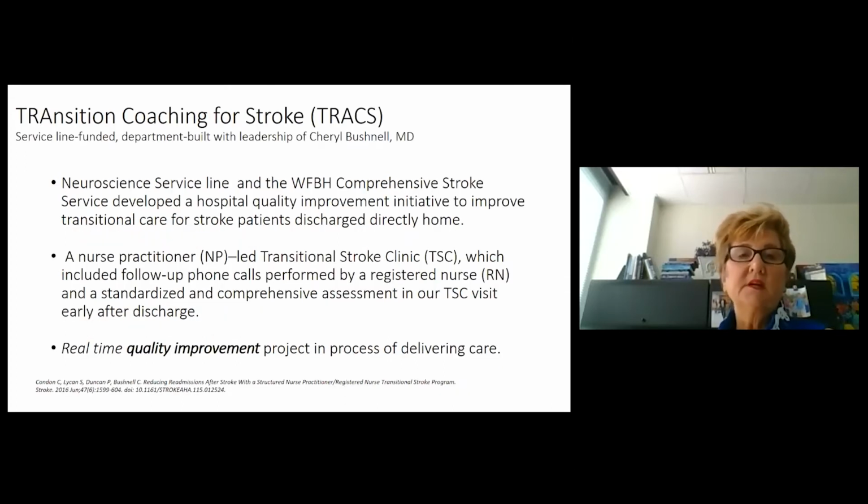So realizing the complexity of these patients, our colleague, Dr. Cheryl Bushnell, well over 10 years ago, developed in our health system at Wake Forest Baptist Health a program called Transition Coaching for Stroke. It was developed not as a research enterprise, but as part of the neuroscience service line, and as part of the comprehensive stroke service. She developed a quality improvement initiative to improve transitional care for stroke patients discharged directly home.